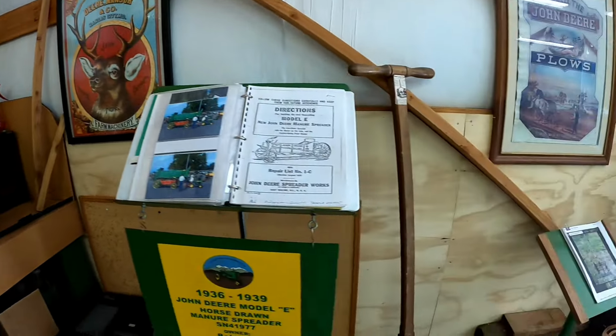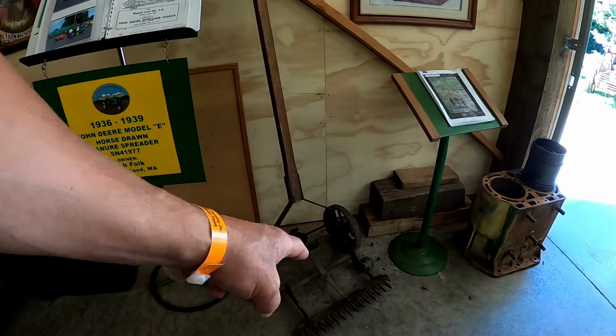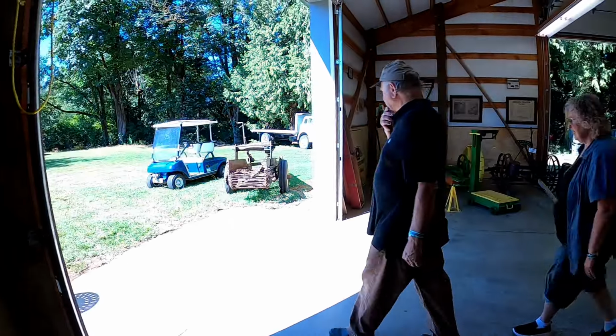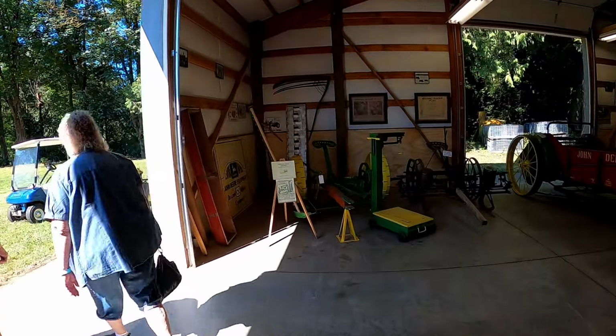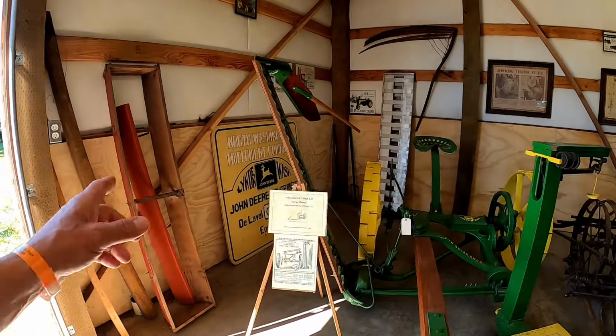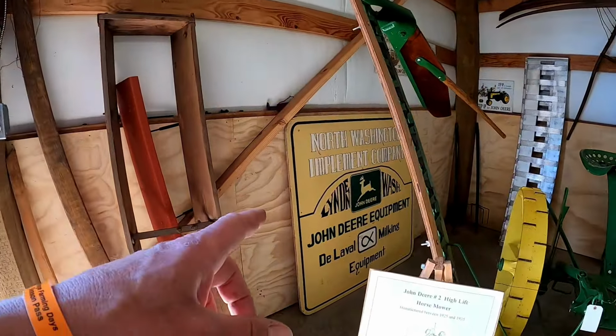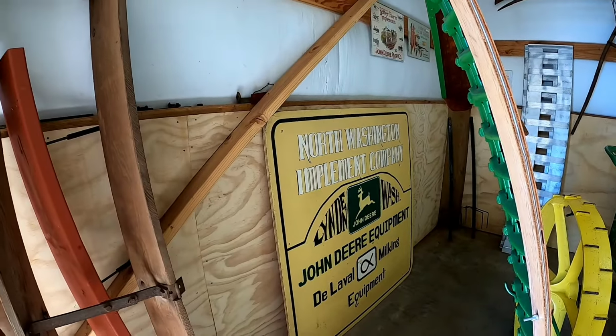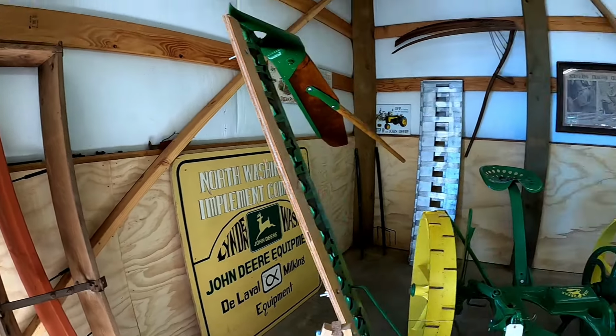Got some old tools here. There's an old push mower, sickle mower. Don't get in front of that, you'll lose your toe. That's going to go by the tractor. And then some equipment. Here's another old original sign. The De Laval milking equipment was one of the things that they used to sell.